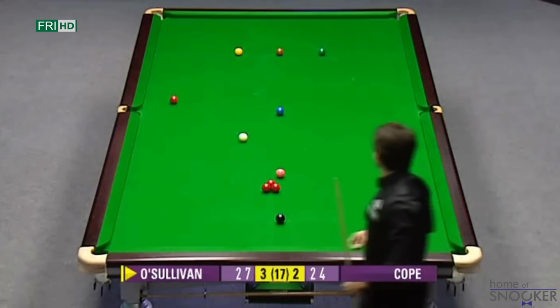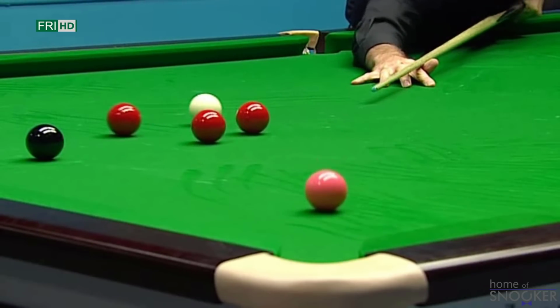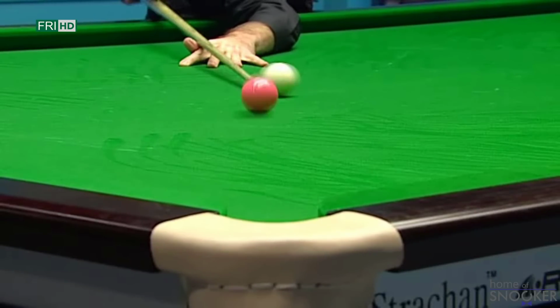Decided that the 3 reds below the pink, he could play a cannon off pink or black at end. A nudge, and look at that shot. Played with the left hand. Move him into play.